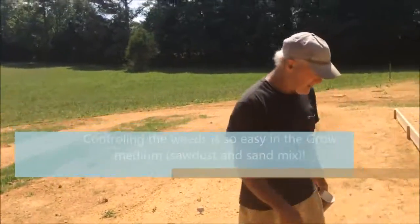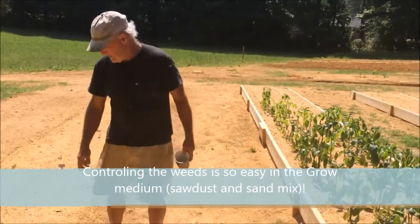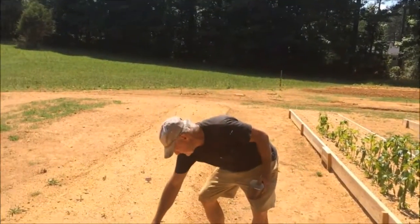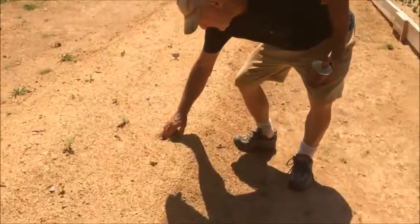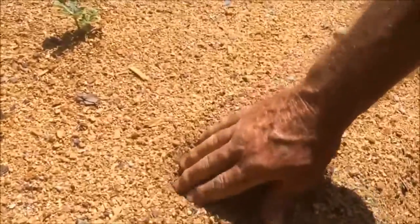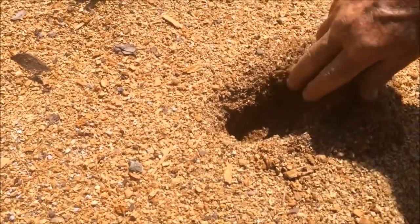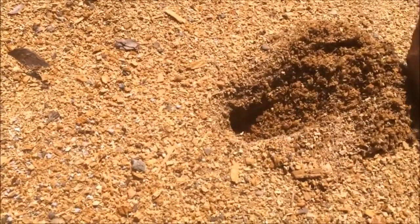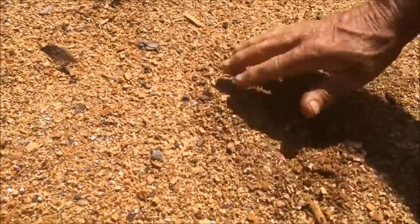I raked it out of the rows, weeded it a little bit and then mowed. But the sawdust and sand, you can see how it looks real dry here. This hasn't been watered in 2 days, but you go down about an inch, and now you're getting into real moist soil. It'll get watered again in the morning, or even this evening.